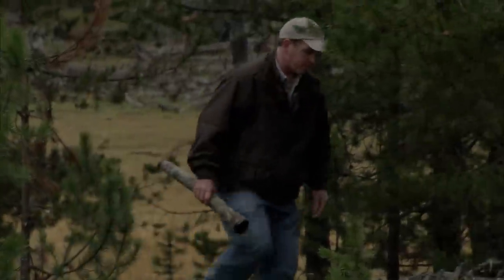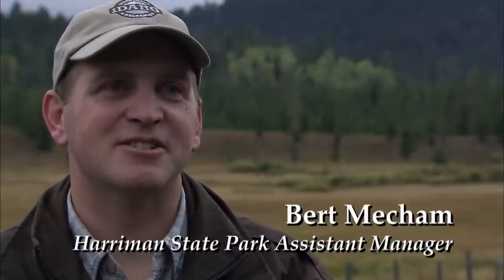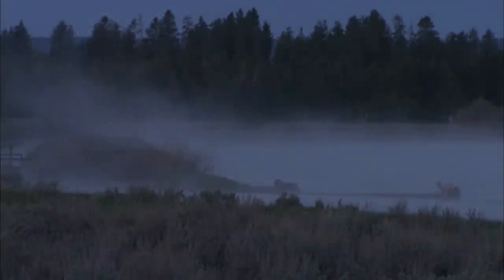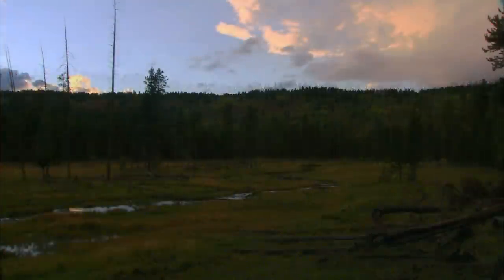The fall is my favorite time because I like getting out in the woods. It's nice and cool, and the elk are talking, and it's hunting season, and I like to do those kind of things. For a few weeks in September and October, if you get up early and stay out late, you'll hear the song of the wild. I think it's one of the best sounds there is. I love hearing elk bugle.